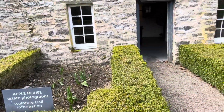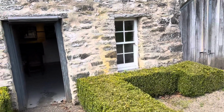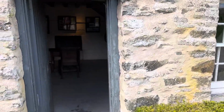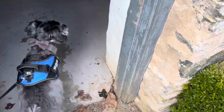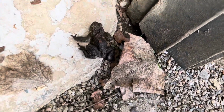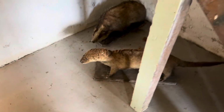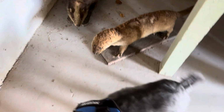So this is the apple house where everything was harvested and processed for the estate from the orchard. There's a little frog there. Let's see here. So this is where everything was processed. A badger and a weasel.